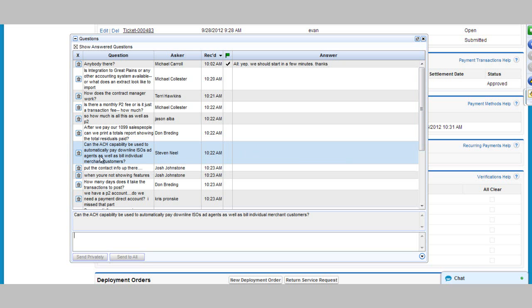So we got another one here. Can the ACH ability be used to automatically pay downline ISOs and agents as well as bill individual merchant customers? So yes, first of all, we designed the system as a way to either pay or bill, so it can go in or out, so you're able to do either one. Again, you'll pay whatever fees you have negotiated with ACH Direct for the movement of that money on either way.